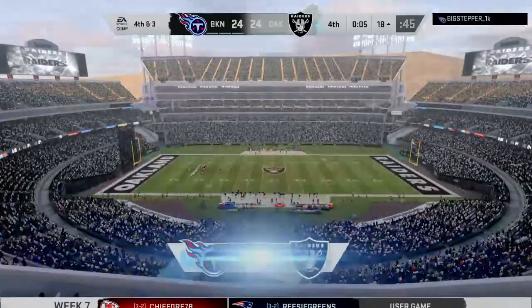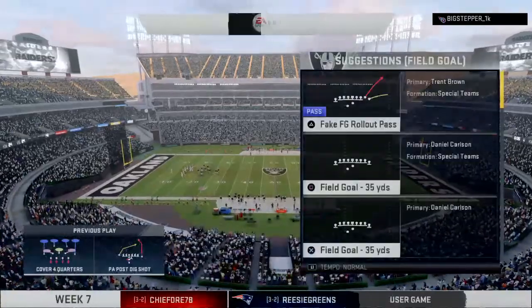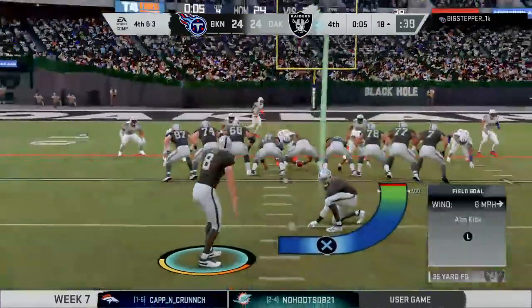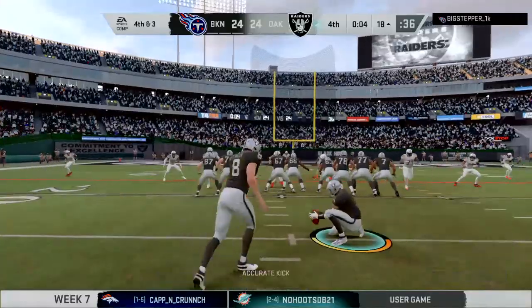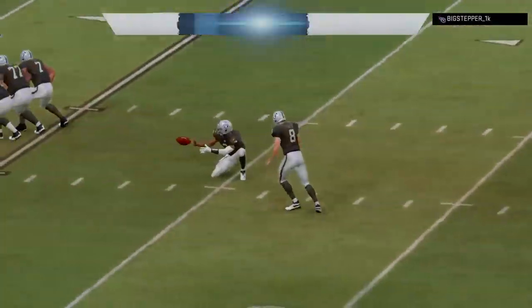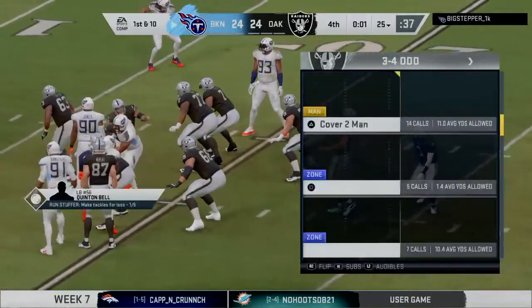What pressure, as this thing all rests on the foot of Daniel Carlson. And the clock will now stop as a timeout is called with 5 seconds left. He made his only attempt earlier. This for the win, and this one is no good. He missed it, and a costly one there, as this game remains tied here in the fourth.